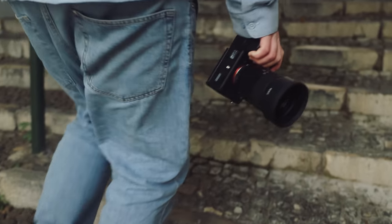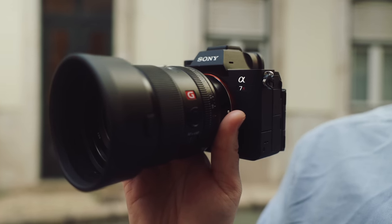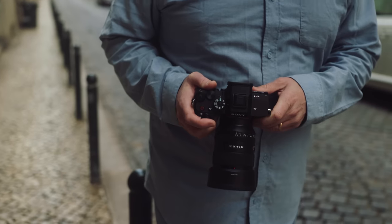Another thing I like is the size of the body that remains small, that does not have a grip attached to it permanently, so it's easy to travel with.